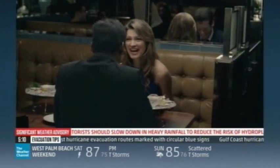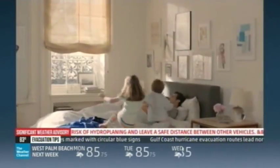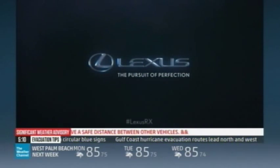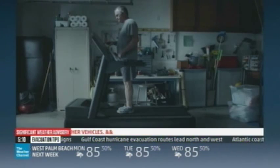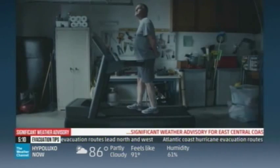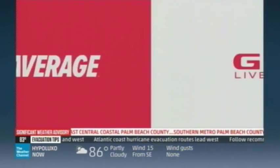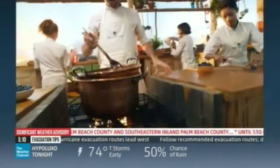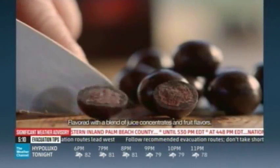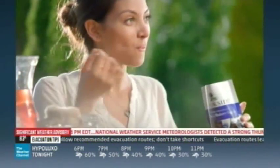Bonjour, je t'adore. Here's to a life less routine, the more connected, athletic, seductive Lexus RX. This is the pursuit of perfection. Average sets the treadmill on mosey, or stroll, or loiter. Beat average with GNC. Discover Brookside and discover an exciting combination of tastes. Rich dark chocolate covering soft centers, flavored with exotic fruit juices. It's chocolate and fruit flavors like you've never experienced before.